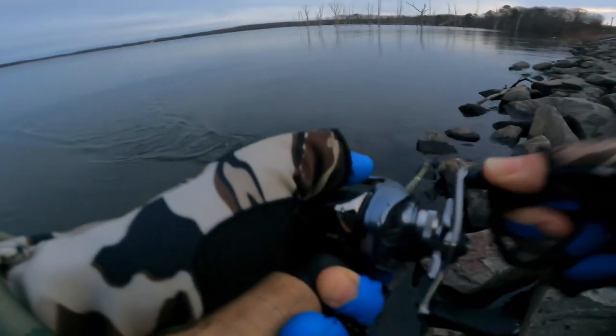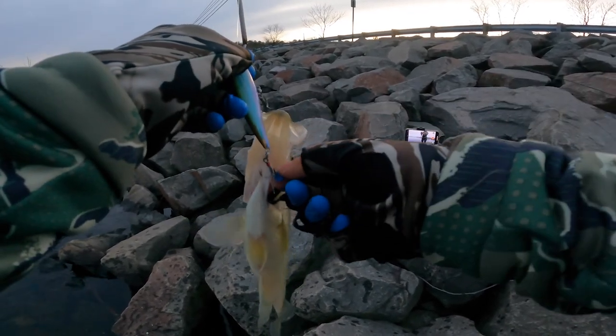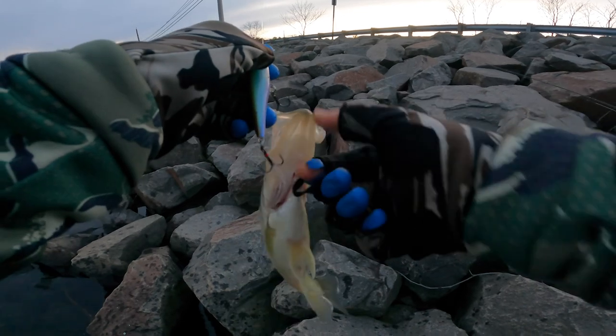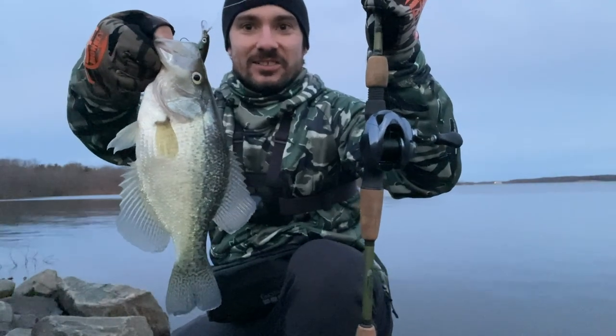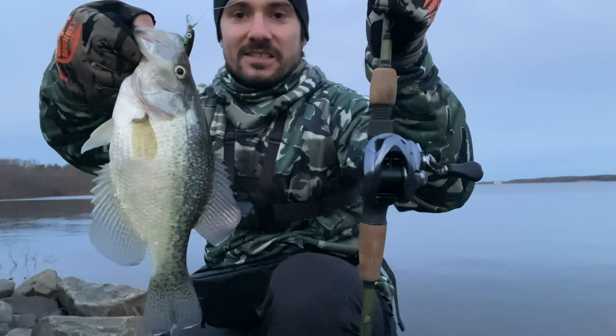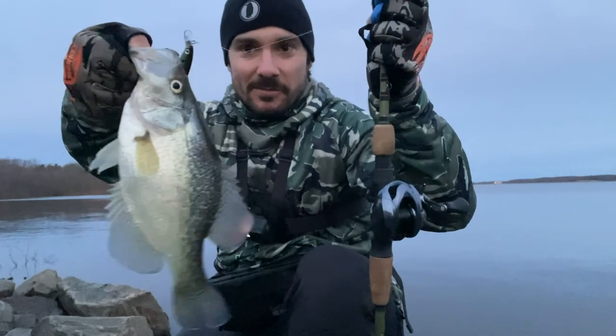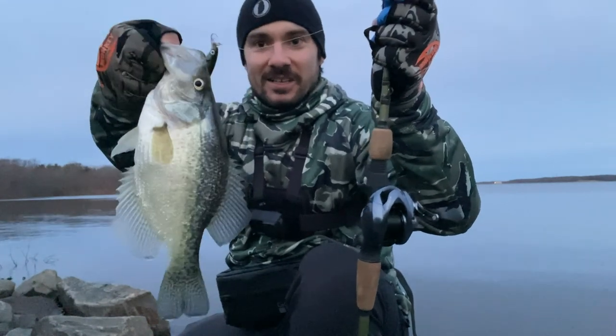Oh yeah, here we go. What is this? Another crappie? Yep. Oh, that's a good one too. Wow, that is a good crappie. My God. Guys, again, another good crappie on the jerkbait. Just a slow kind of cadence, a lot of long pauses. And this one hammered it. This is around 2 pounds. This is a good sized crappie, maybe 1 3/4 pounds actually. He's fat though. Check it out.